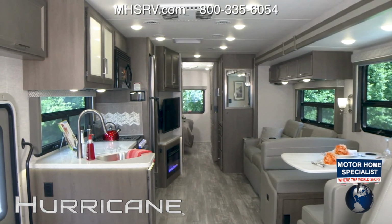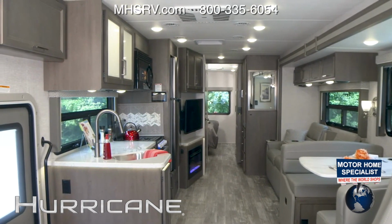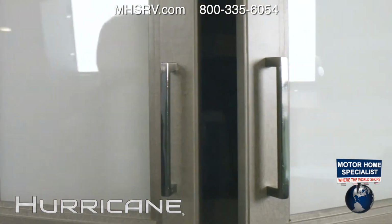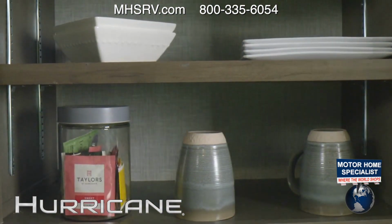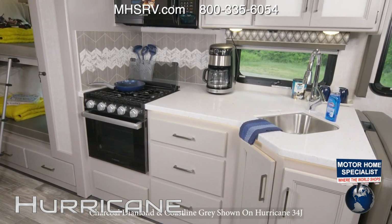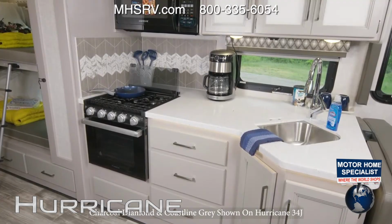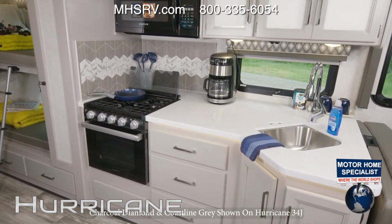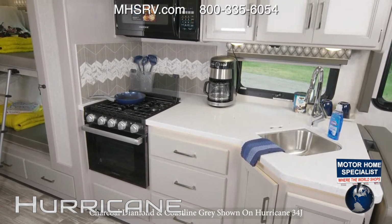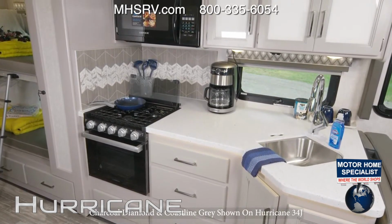The wood you're seeing here is new for 2023. This is called Weathered Cherry. It is a great look, and you have so much storage in here. We will open all of our cabinets. The other option you have, it's our luxury collection, charcoal diamond, that's the decor, and the wood is called Coastline Gray. You get the decor and wood that you like in your Hurricane 34A. You can get it in either.